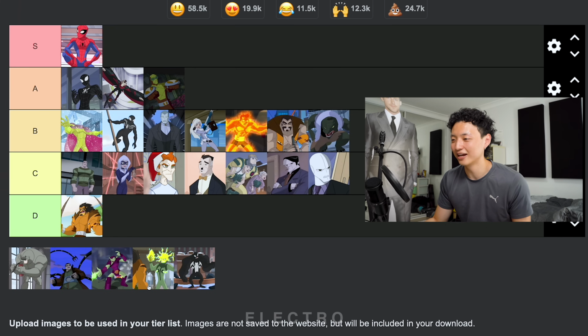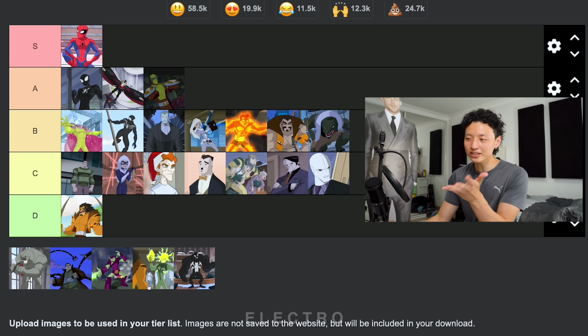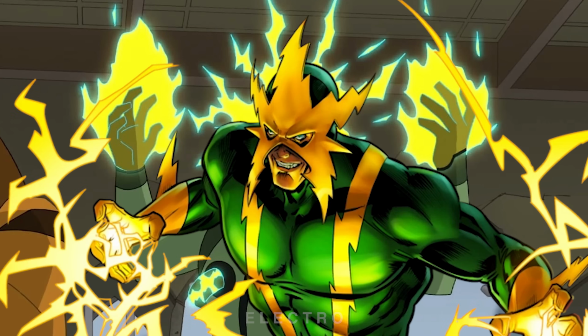Electro. I just realized that I have half of Kraven in this photo, so probably not the best image I could have picked, but you can see Electro's design here. They actually took a lot of steps to make Electro not look like his comic book form, but at the same time, his design is a homage to Electro in the comics. His flaring electricity does make the shape of his mask from the comics, so we like that.